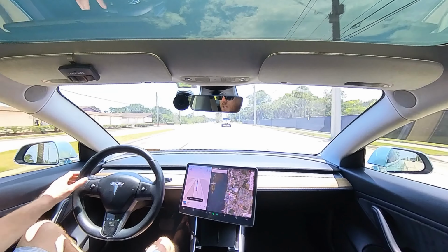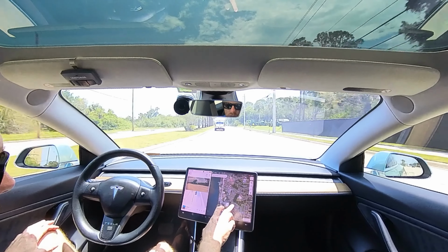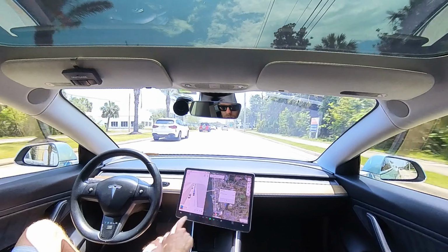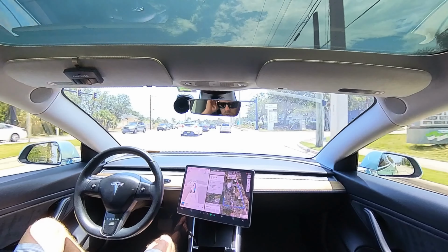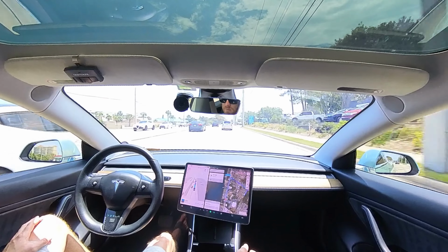Now make a U-turn and let's try to go into a neighborhood over here. This is called Portona. I don't know if that's any relationship to Daytona, but Portona, I don't know. Pretty simple maneuver here. It's going to be making a right-hand turn. Nothing that needs to be worried about.